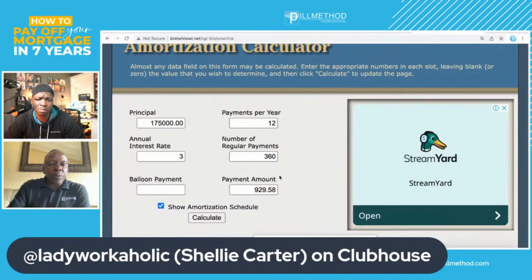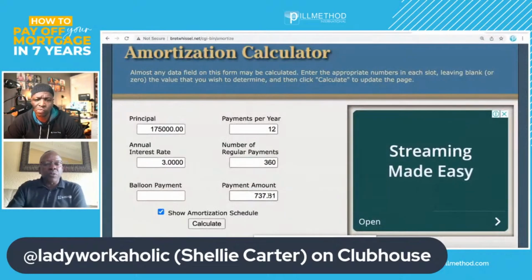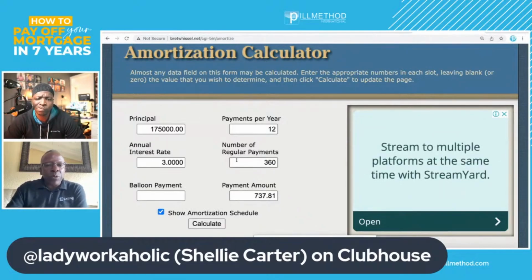Watch what happens to our 929.58. 929.58 becomes 737.81. That's just the principal and interest. All right. So now we've got a lower payment amount. But look at this. Here's what we're talking about.